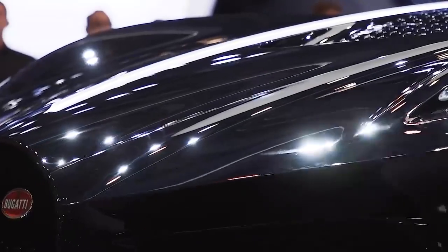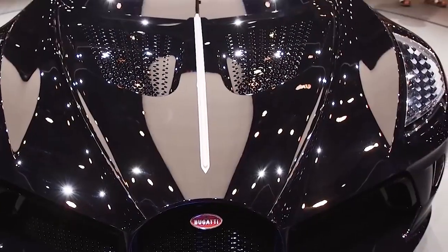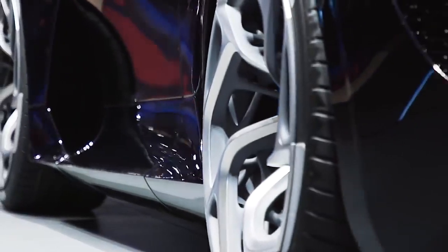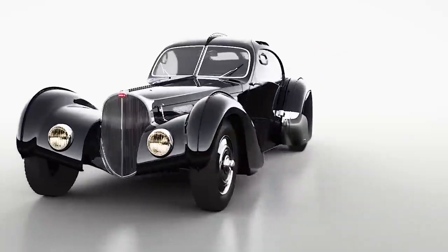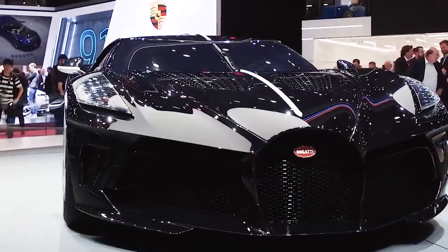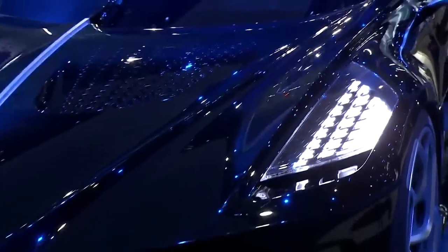The Bugatti La Voiture Noire was produced in a single copy and sold immediately. The name of the buyer remains anonymous, and the head of the company just said that the car now belongs to a passionate Bugatti fan. But let's talk about the car itself. The Bugatti 57SC Atlantic was the inspiration for this new car. It was the personal car of Jean Bugatti, the son of the owner of the company, as well as a talented designer.